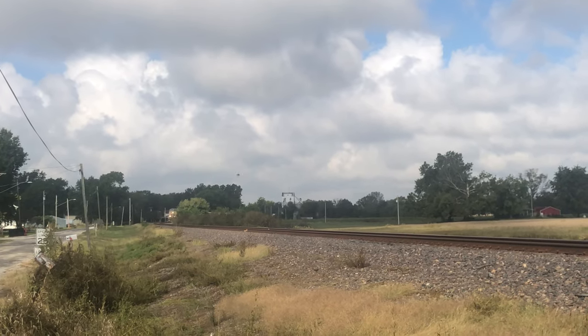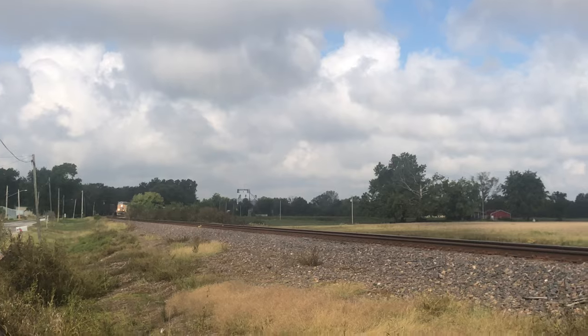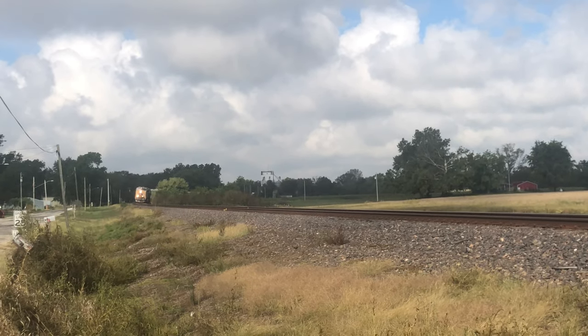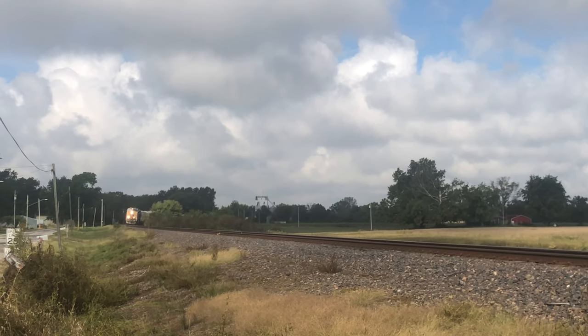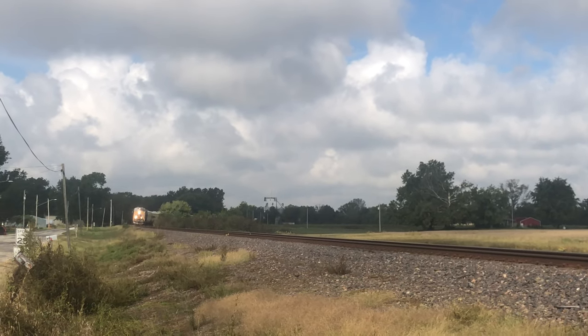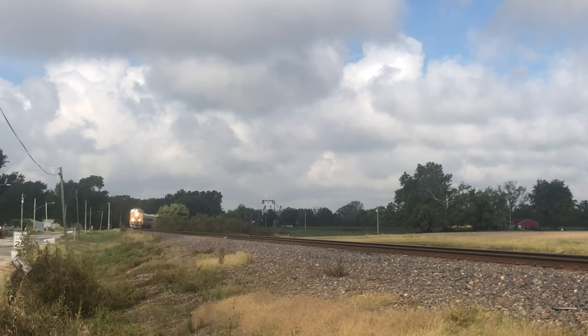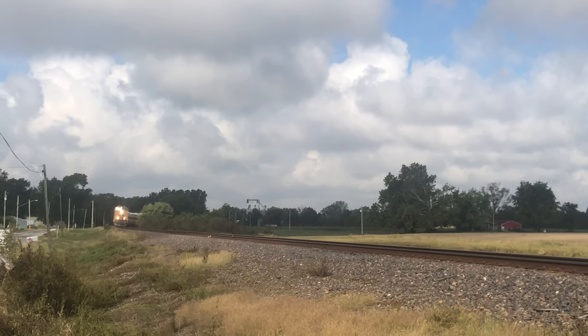They can pull up, stop, and visit a while if they want to. They can give us a tour. There you go. That'll be the day. Yeah, look how slow he's moving. Good. That's good. Good for us.